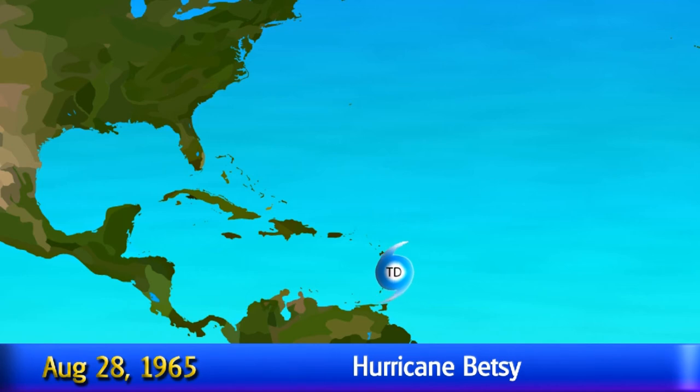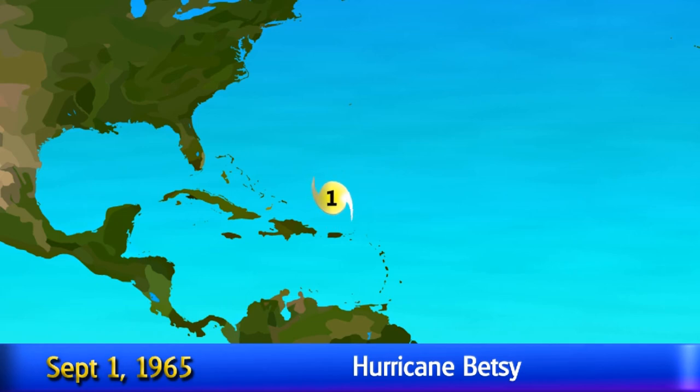In August 1965, a tropical depression formed in the central Atlantic at a fairly low latitude and then curved towards the northwest, passing just north of Barbados, before moving through the Leeward Islands without intensifying. Tropical Storm Betsy was finally named to the northeast of the Virgin Islands and continued towards the northwest, soon becoming a hurricane before stalling out at sea.